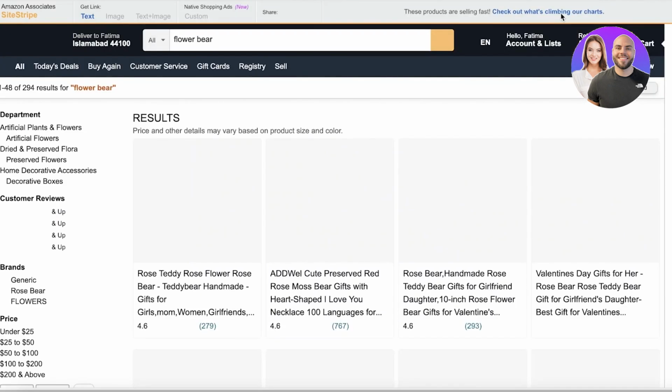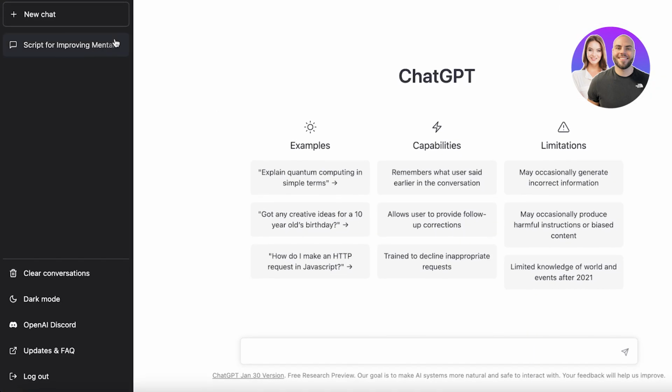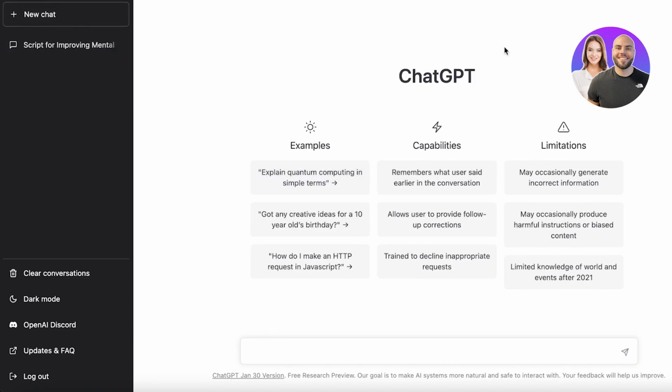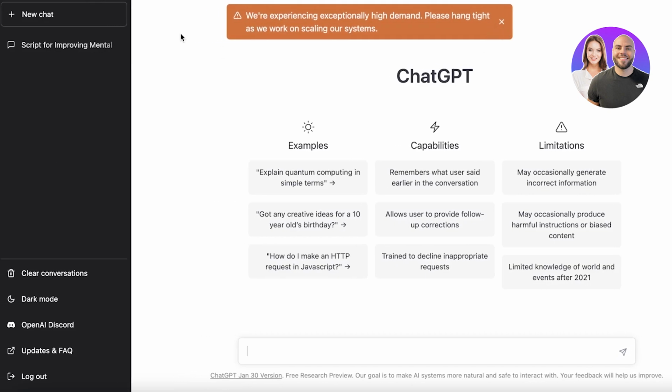So if you're dropshipping a product like this or any product, you can go into ChatGPT and ask, hey, can you write me a product hook for a floral teddy bear? Now, I just had an error. That's probably because of how busy the ChatGPT servers are, so I'm just going to refresh this and ask it again. Sometimes you might actually not be able to log on to ChatGPT due to the server being full, and it can be a little annoying when that happens, but I'm just going to wait it out. You can see they're experiencing high demand. That's why it might be a little slow. So now I'm just going to type the same thing like this.